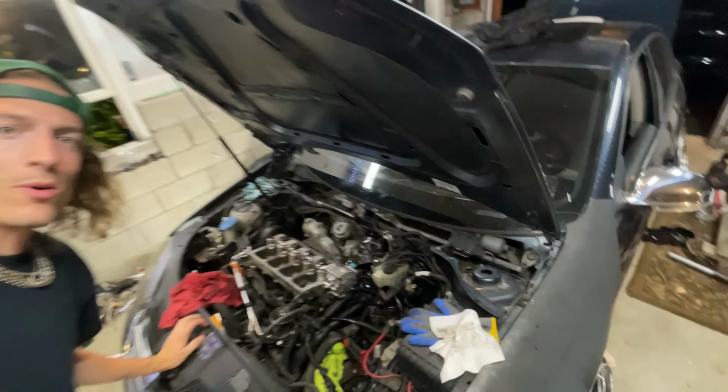I got the turbo all bolted up. She looks beautiful. She looks great. And is she torqued to spec? Absolutely not. I only use torque wrenches on things that need torque wrenches.